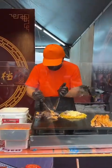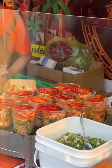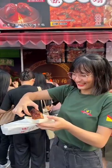The next stall is next to it and it sells rabbit head. Yes, you heard that right. Your girl was scared when I opened it from the mouth, but it tasted kind of like chicken. Meat was extremely tender too. I rate this 6 out of 10 for the experience and 9.5 for the taste.